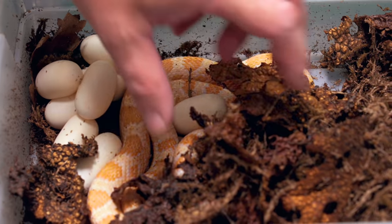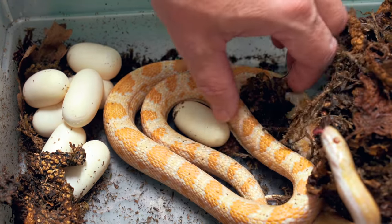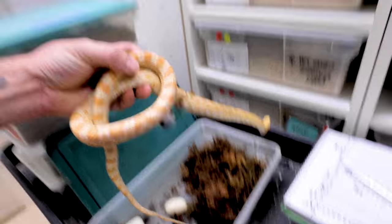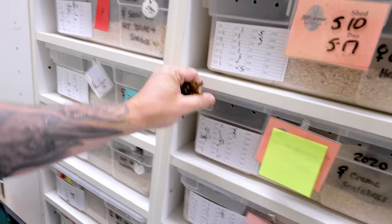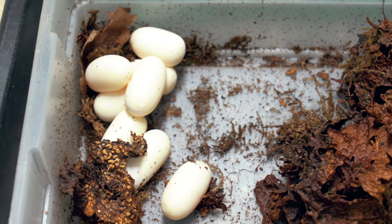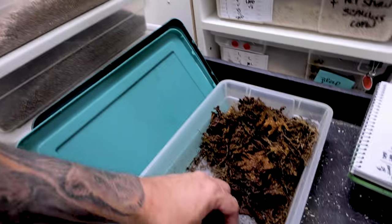Regardless, this is actually a creamsicle, a really pretty snake and not a very big snake, but a very, very, oh gosh, mama, what is wrong? It's okay, girl, you're upset. Not a big snake, but a pretty big clutch. This is a creamsicle corn that is het for scaleless bred to another creamsicle het for scaleless. So should have some creamsicle scaleless in here. And like I said, a pretty big clutch for such a small girl. Wow, I'm really surprised at how many eggs and how big they are.